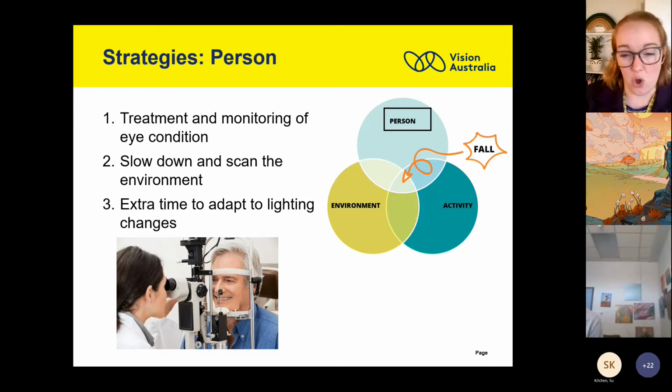If the person is not under the care of an ophthalmologist, or they don't have a regular, at least 12-monthly appointment with their ophthalmology, it's really important that a referral is made, because ongoing monitoring is really important in making sure that if the vision is declining, that additional strategies and things can be put in place so that person isn't at increased risk of a fall.